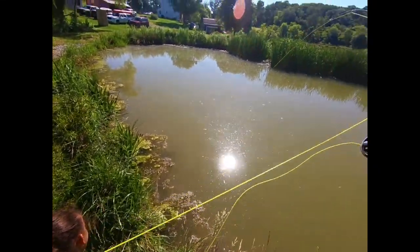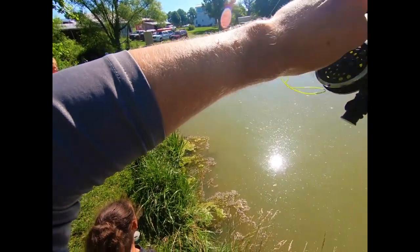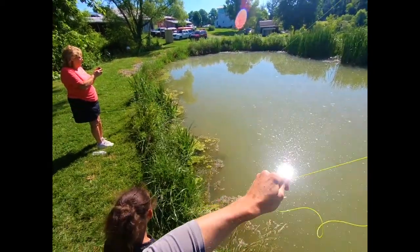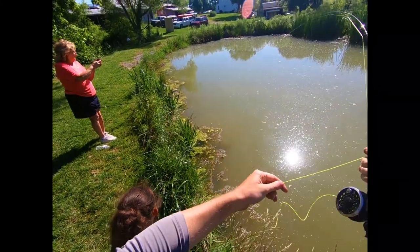This is very light line. I hope I don't lose him. Luckily, he's in a pond, so he can only go so far. No, not to shore. Not to shore, Striper. Don't act like a bass.